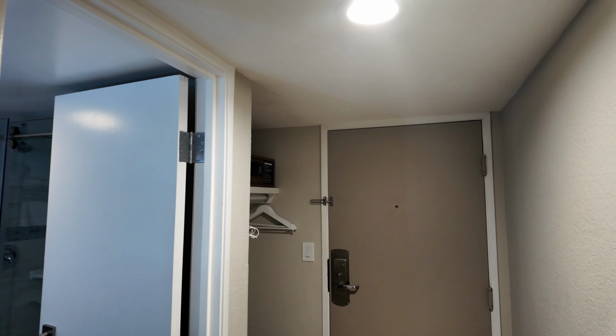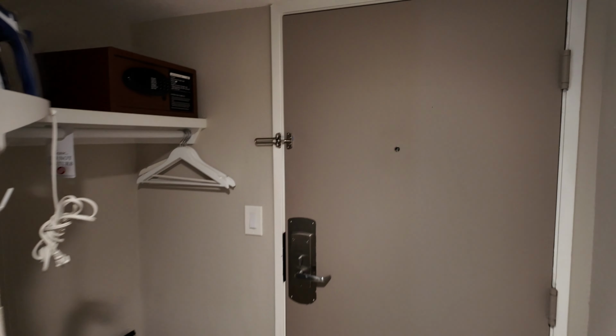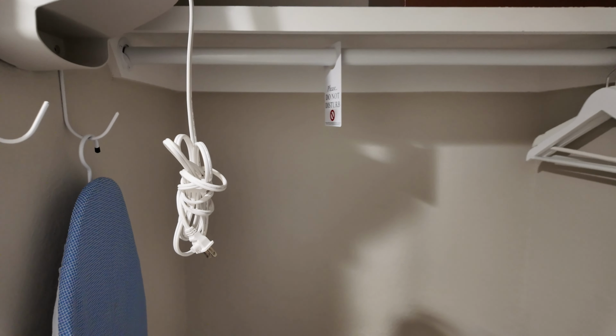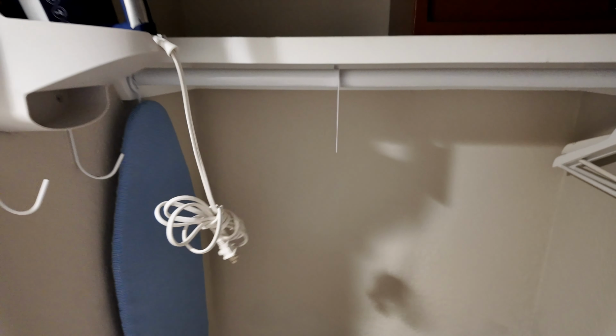It works pretty well. When you enter into the front, you have your closet space. I don't know if you want to call this a foyer, but this is where you're going to hold all your clothes. You do have your ironing board. What is this? Wow, this is like one of the smallest ironing boards I've ever seen in my life. Let's go ahead and hang this back up and show you the rest.